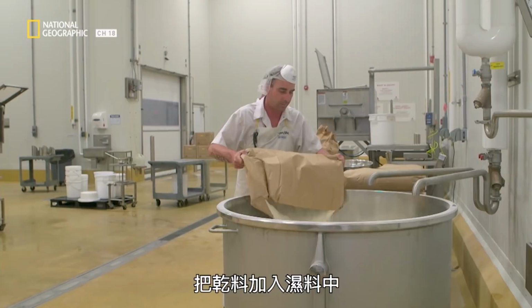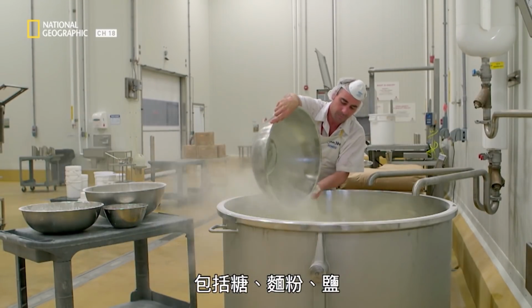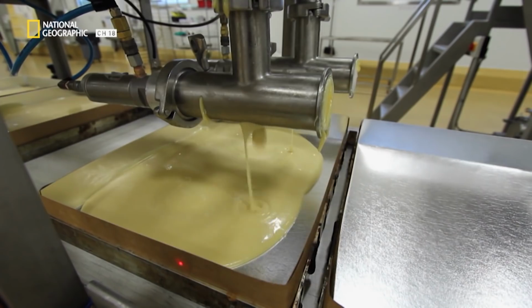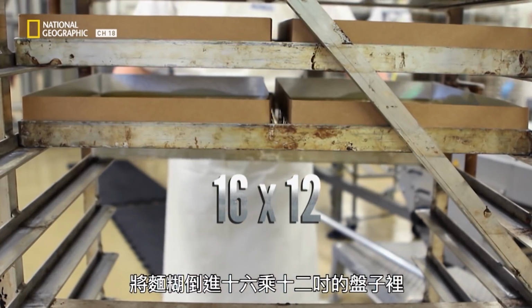The dry ingredients are added to the wet ingredients. They include sugar, flour, salt, and leavening agents to make sure the cake rises high. The batter is poured into a tray measuring 16 by 12 inches.